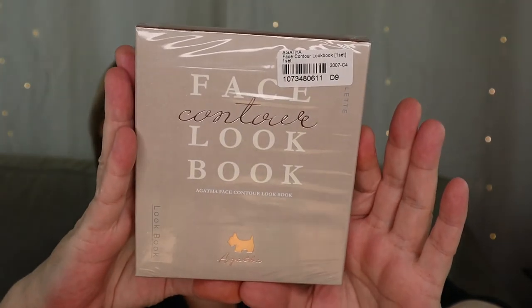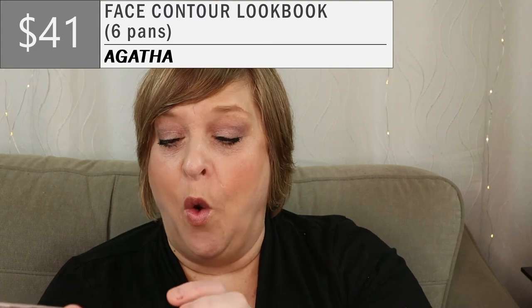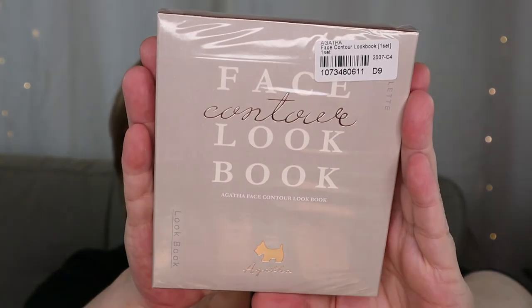Ooh, is this a palette? Are you going to be an eyeshadow palette? What is this? Face contour lookbook. Ooh. Okay, I just had to double check because this is a Korean box, but it says Agatha Paris. All right, let's open up and see what this contour lookbook is all about.